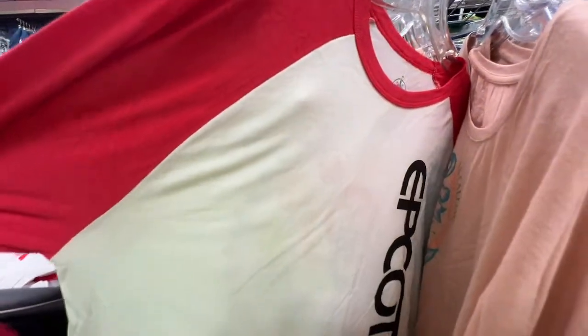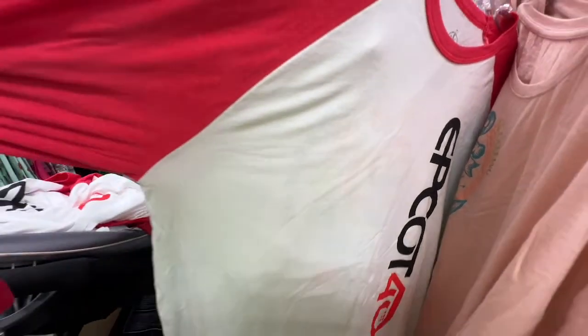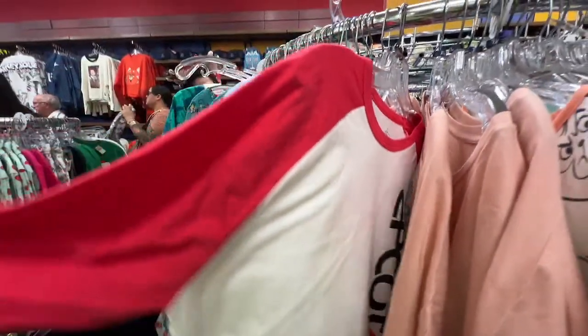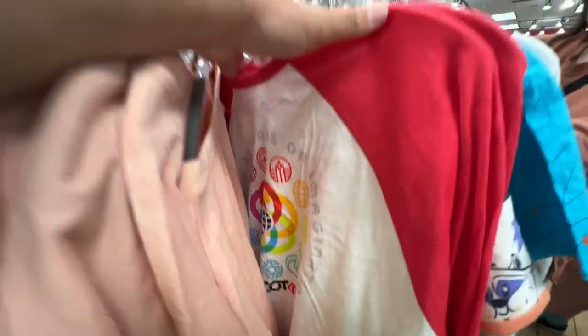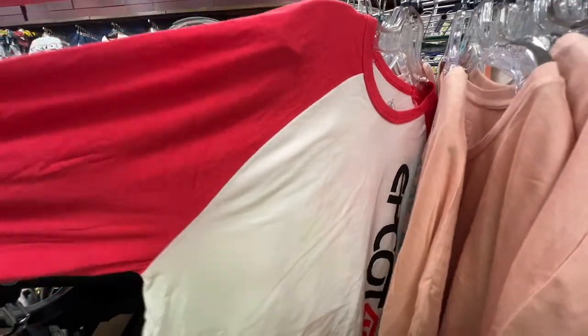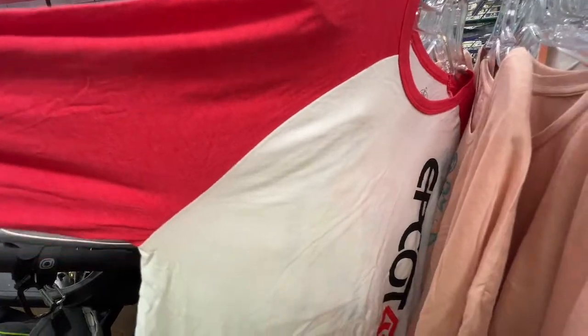Anybody else? I'm trying to talk quiet. I don't want the buzz to build up over these final two shirts in case any of you guys want it. They're $7.99. It's the 40th anniversary. Raglan long sleeves. These are great, like I said, for hot days at the parks.